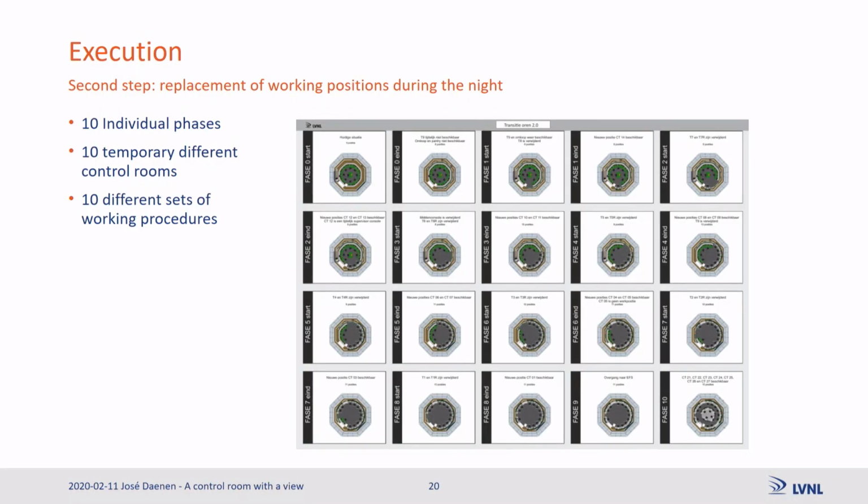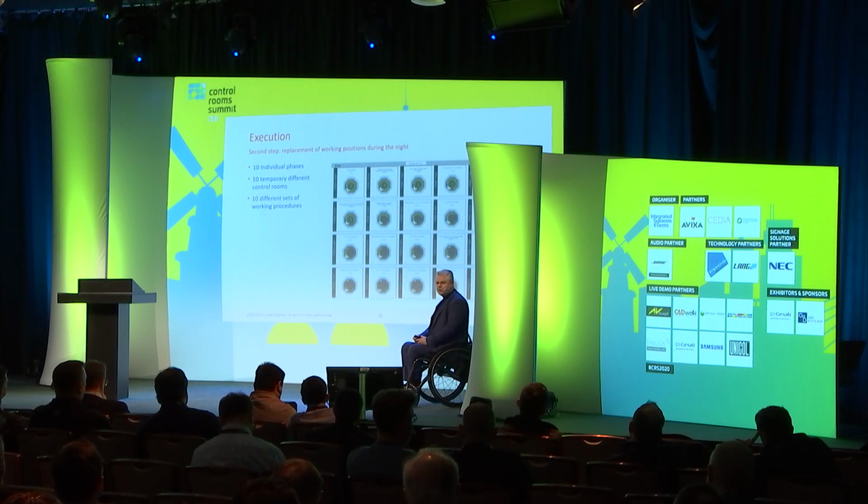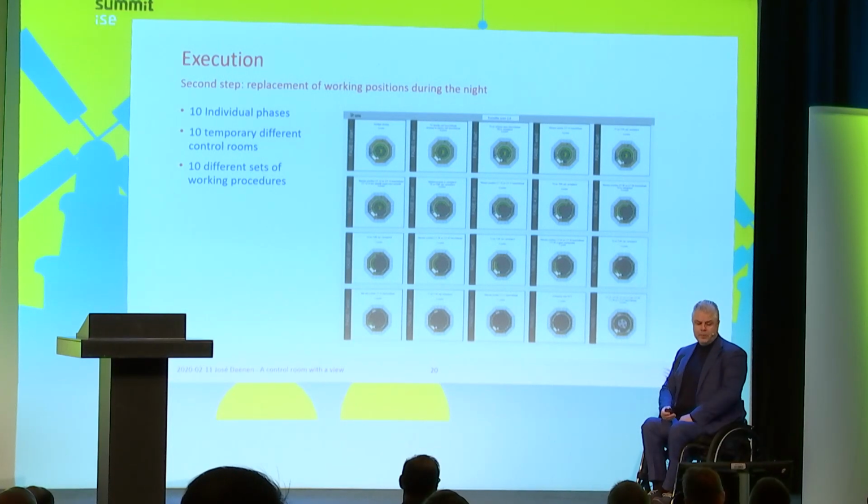Of course, we divided this up into 10 individual phases, and every phase meant, for the controllers when they come up there in the morning, a complete new situation, because the old working position would be there, then a new working position would be in place, and then moving on in the next couple of weeks. The problem with the controllers was that they were used to having a certain line of sight, looking outside, and their working position would be changed, so they had to adapt almost on a weekly basis to a new environment, looking at air traffic and at the aircraft, and repositioning also their cells and where they were.